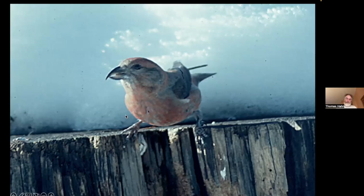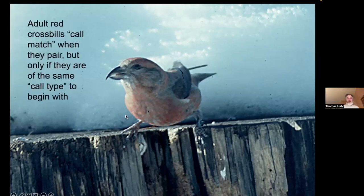Jeff did some little preliminary things on this and showed that some babies could learn the calls of their foster parents. Graduate student Kendra Sewell did a pretty complete experiment showing that adult red crossbills will call match when they pair. So they start off a little bit different, but then they converge as they pair. But they can only do it if they're the same call type. So we'll talk a little bit more about call types in just a minute.